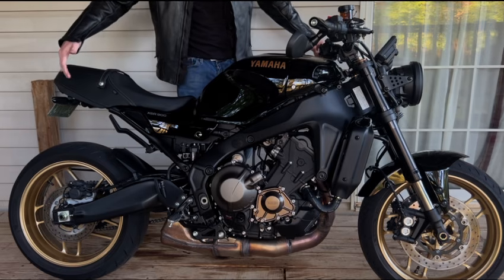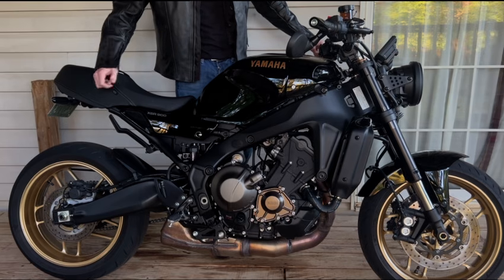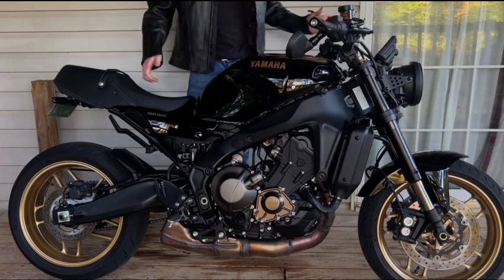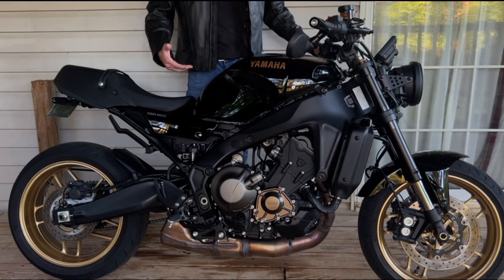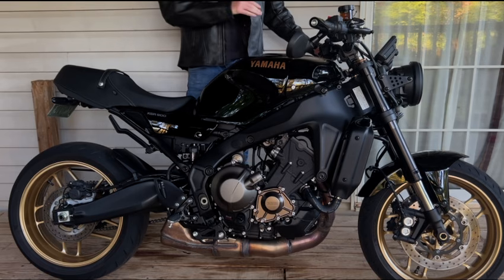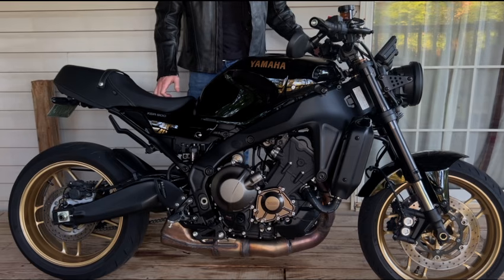And then the third thing that I did was I installed the fender eliminator kit by TST Industries. I did some work with TST Industries about 10 years ago on the XSR9. I did a lot of reviews for them, and I was actually the first one to have their integrated taillight for that bike. They sent it to me to review, and then once there were no quirks, they released it, and they're still selling that today. But that bike was literally the first ever XSR9 to ever get TST Industries fender eliminator kit.